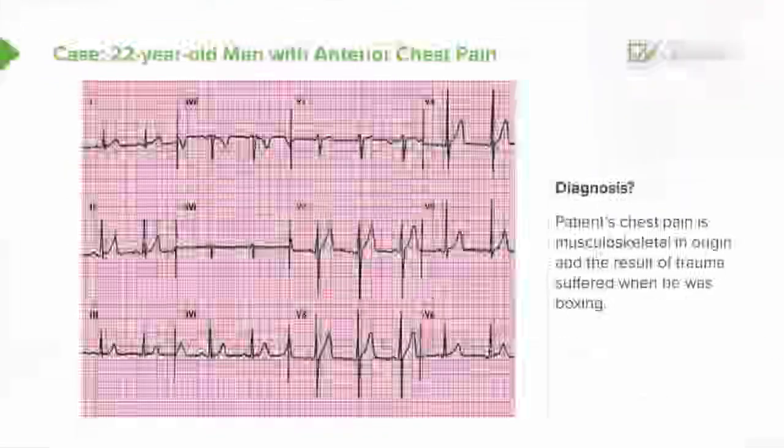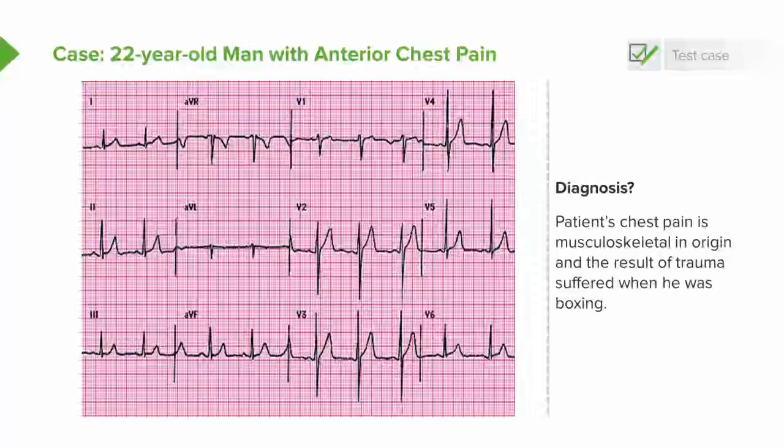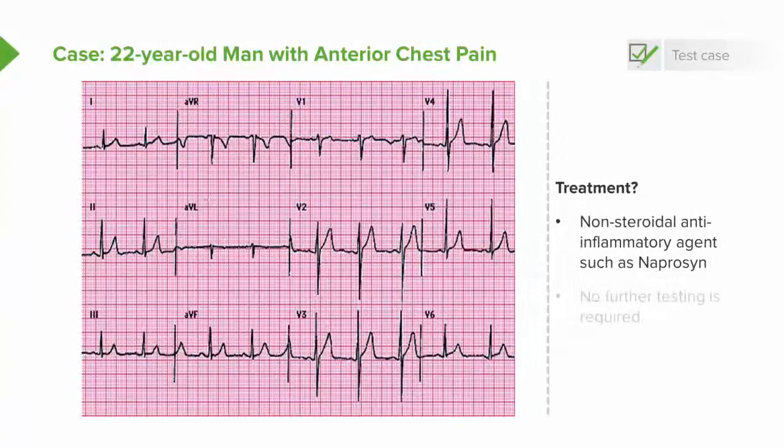So the patient's chest pain is musculoskeletal in origin. It's the result of the trauma that he suffered when he was boxing, and you can reassure the patient it'll get better with time. The treatment, you could give some nonsteroidal anti-inflammatory agents such as naproxen and reassurance, and no further testing is required.